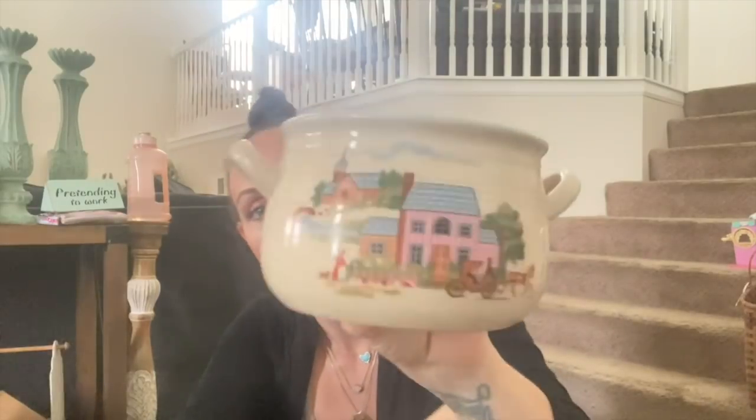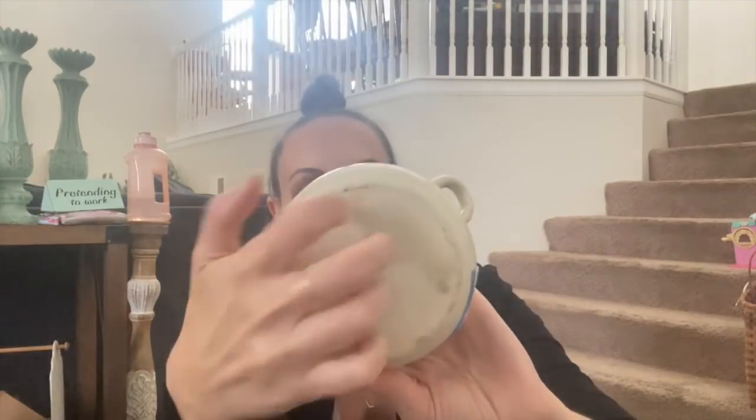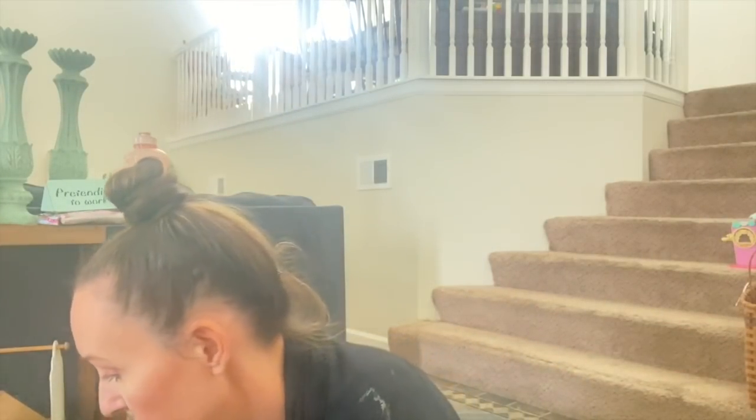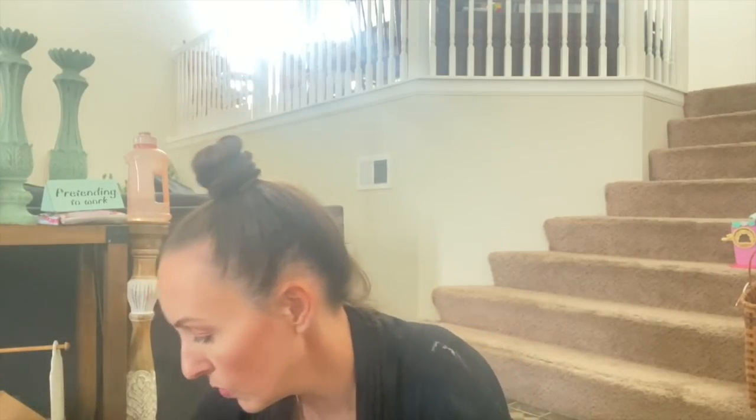What are these? What did I get? Oh, I thought these were really unique soup cups. You see the picture on them? There were two of them. It says they were made in China, but they're definitely like stoneware. There's dead bugs in there. Don't worry, I'll clean that stuff up. I think there's two. I don't think they have different scenes on them. No, they're just the same. You know how to get back in the house, dog. So I got those two. Is stoneware something people look for?